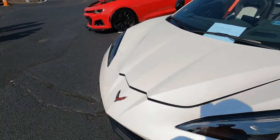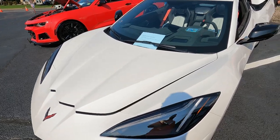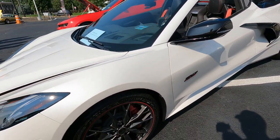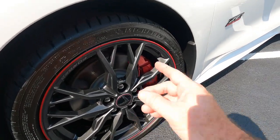But the closest thing I can tell you about this color, it's very similar to the white that Cadillac would put on the Escalades and so forth, but it's not that color. It's its own color in its own right. And this is a pretty special one. I'll let the owner know.